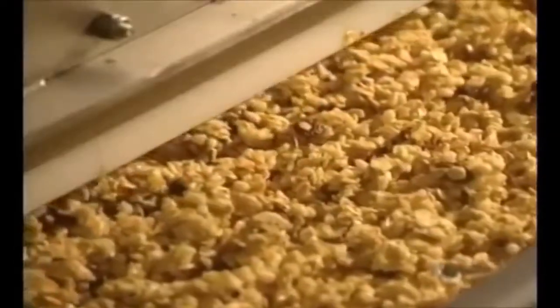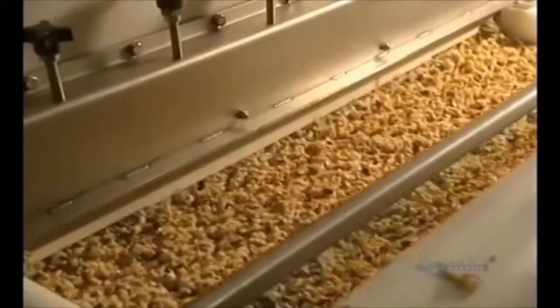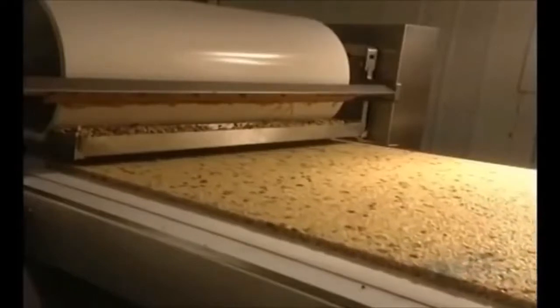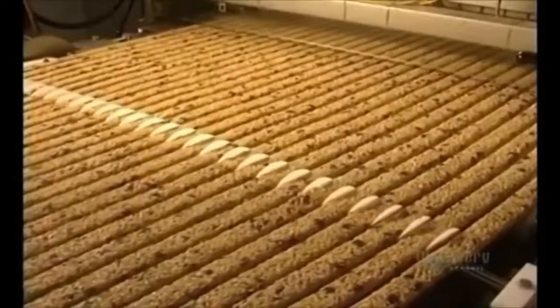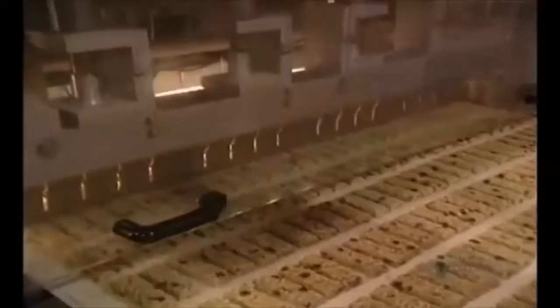The contents of the bin are emptied onto a conveyor, and then the preparation is spread out. Here they add chocolate chips to the preparation. The mix is compressed to the desired bar thickness by this roller. The bar separator then divides the mix into 35 equal strips. And then a guillotine cuts the bars to their proper length.